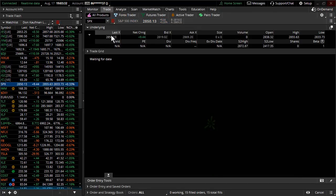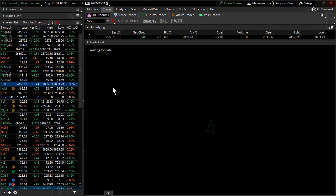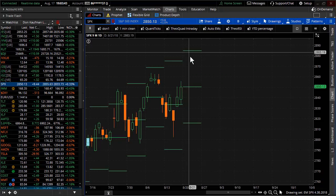Take a look at the trade tab. Go look at the 7 days out. Check the expiration cycle, right? It's August 24th. It's right around $34 and change. So you bring it back over to the chart.